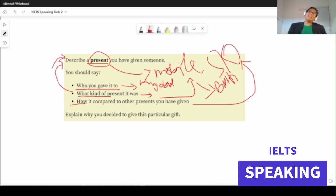So if I say a present that I gave to a friend in general, like it's not an important gift, nor is it a gift that I don't really care about. It's just so normal. And then how it compared to other presents you have given, I'm just going to be repeating myself, right? When I talk about what kind of present it was, I would probably have already said it there. I would have probably said, well, it's just a present that's quite typical and not that special, just a simple notebook. And then when you get asked how it compared to other presents you have given, you go like, compared to other presents, it's not that important, because it's just something typical. Oh, there you go. You repeated the same thing, right?